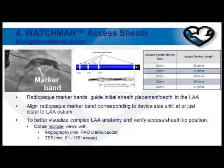And this is what the access sheath looks like. It has these markers on it, and these markers tell us how far we need to go to get a given device in. There's different markers on it. So essentially, if you want to put in a 24 millimeter device, you have to get up to here on the sheath to have enough room for the left atrial appendage to do it.